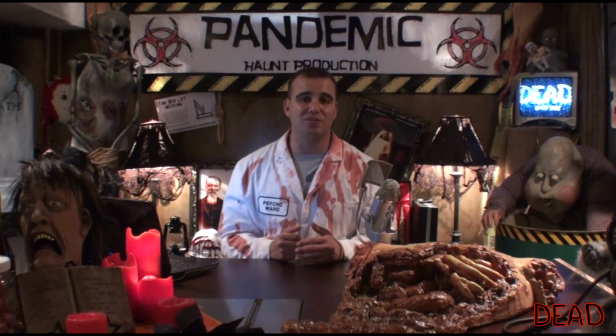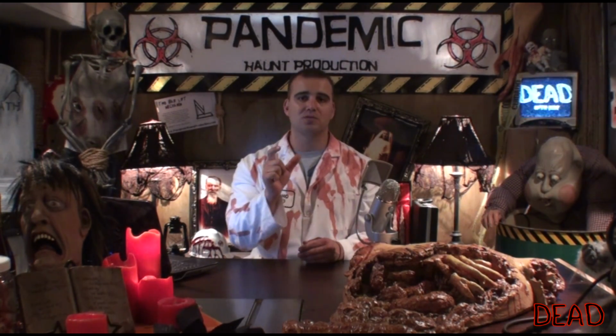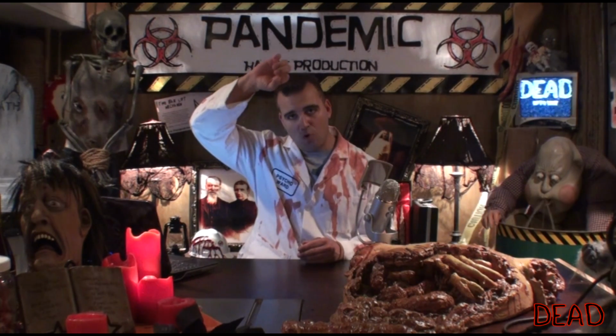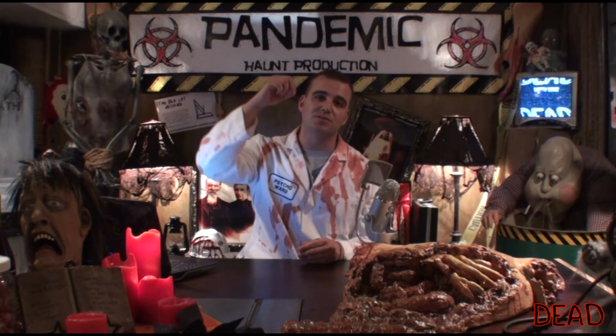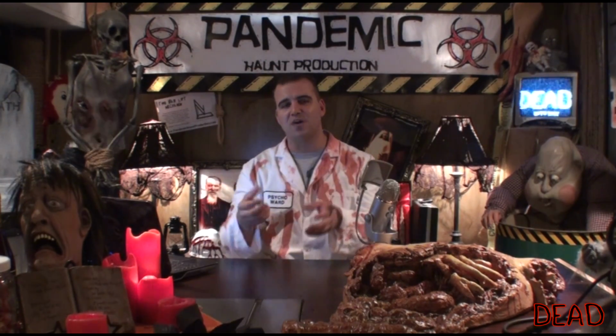Now, to make the panel drop itself, you're going to need a little 2-inch stroke pneumatic cylinder that will actually pull that latch open. So you mount your cylinder on top over the latch. You put a spring from the end of the pneumatic cylinder to the top of the latch. It's really hard for me to explain this without actually doing it. I hope you guys are following along.